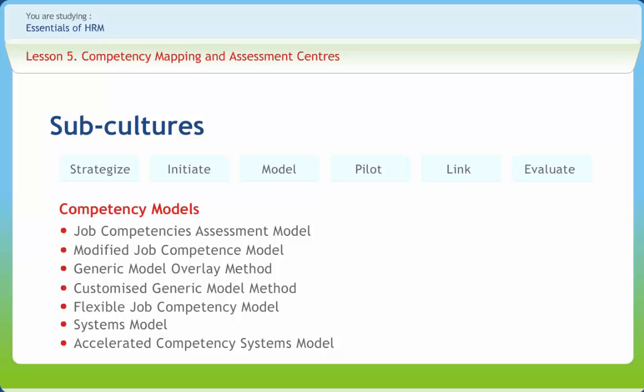Customized Generic Model. A tentative list of competencies is used in selection of generic models, and then it is validated with input of average and outstanding performers. Flexible Job Competency Model. This model seeks to identify those competencies that will be required to perform a job effectively in future. System Methods. This model demands reflecting not only current performance, but also future performance of exemplary performers. Accelerated Competency System Models. This puts the focus on competencies that support the product of output in organization.